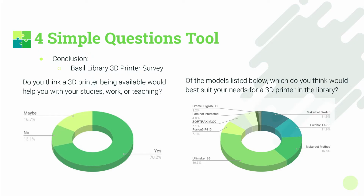We conducted a survey of our library community, asking students, staff, and faculty about 3D printers. Some of the questions included, do you think a 3D printer being available would help you with your studies, work, or teaching? 70% of respondents said yes, only 17% said maybe, and 13% said no.